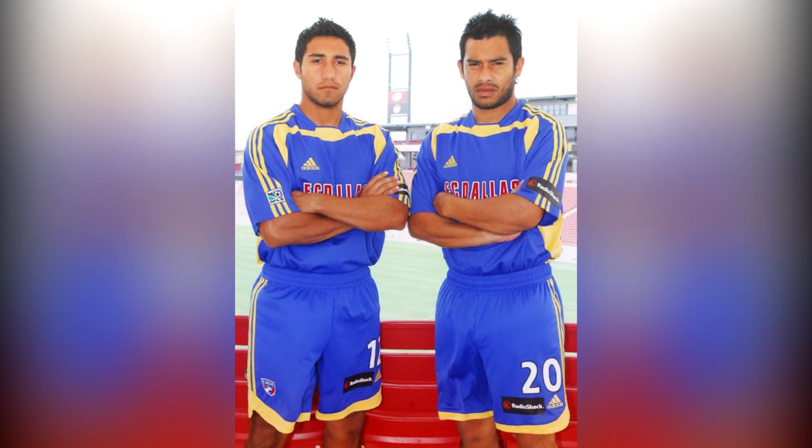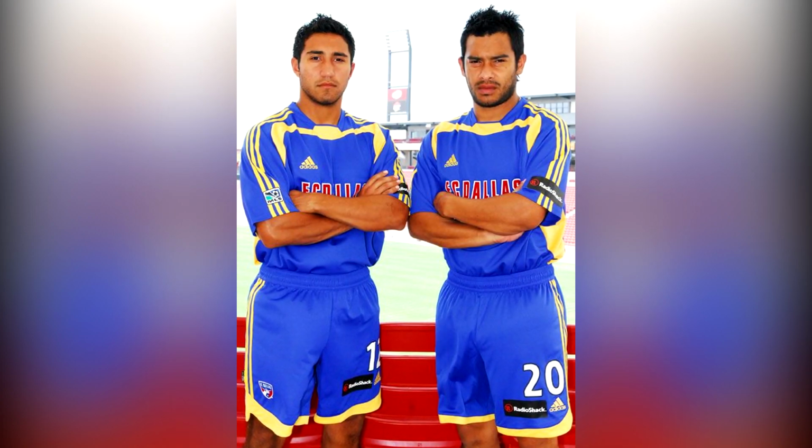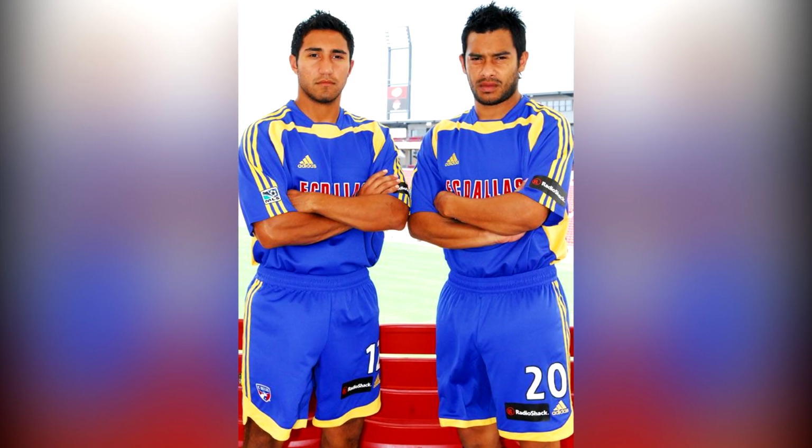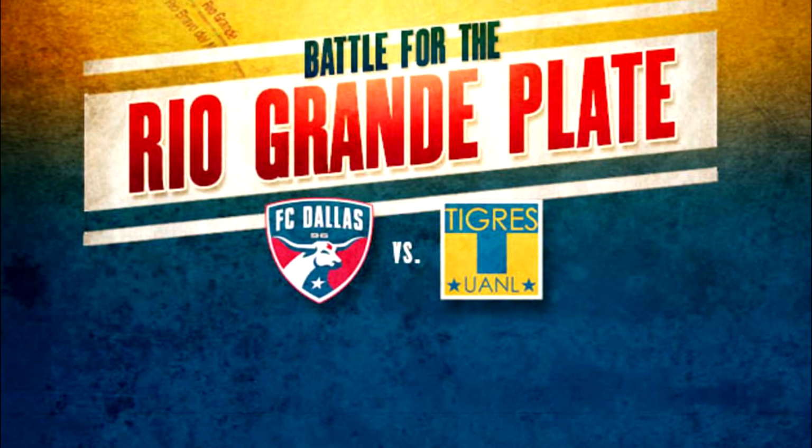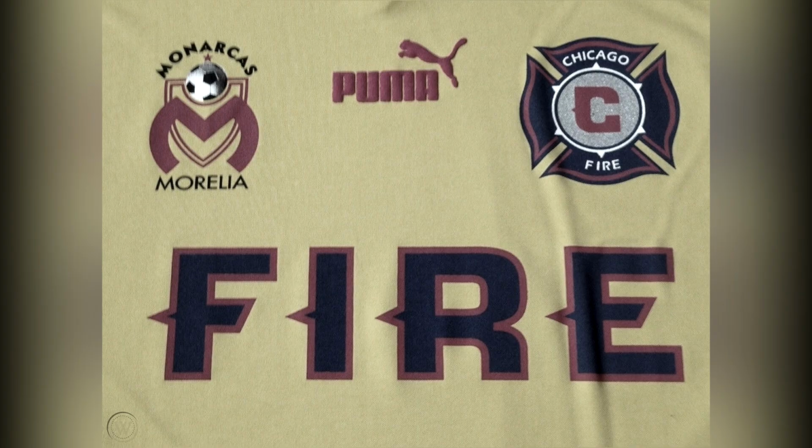However, they weren't the only team to partner up with Liga MX, because we also have the 2006-2007 FC Dallas blue and yellow jersey. Yup, they partnered up with sister club Tigres of Liga MX. Now, what's worse than having 2 badges on your jersey?